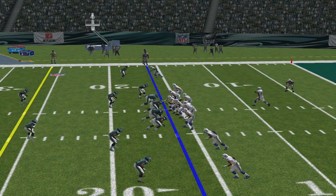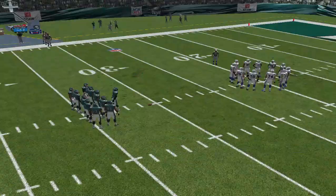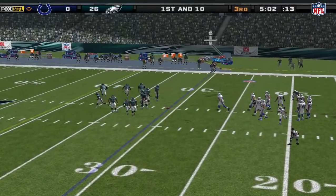Only one man back. Gets the pass off. Darby comes up to make the play at the 31-yard line.